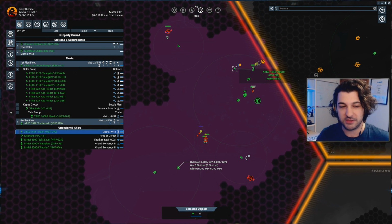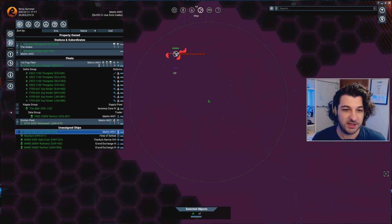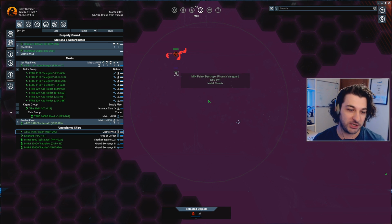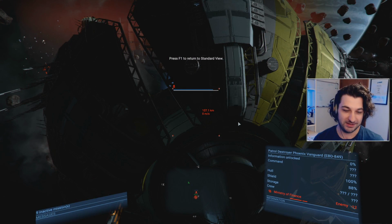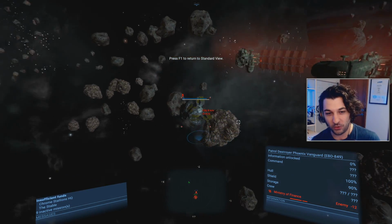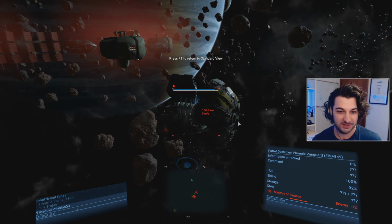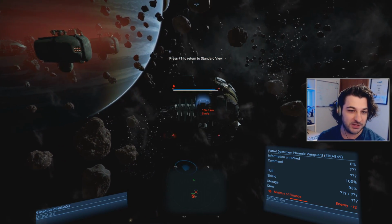Before I hit record, I sent the yacht off to put a couple of satellites near these 2 stations. The reason I did this is because I noticed this station was taking damage. On further inspection, it's the Ministry of Finance. Our sworn, slightly disgruntled acquaintance. They're not an enemy per se, but they're not happy with us.